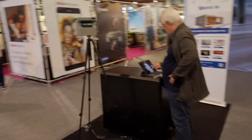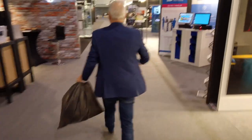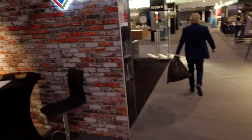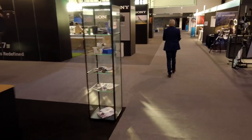Let's walk here. We have the 3D scanners. So we're going to make a 3D picture in a few moments. 360. And of course, we have all the other stuff here. ISO. And Sony. And Sony, of course, released a brand new camera, the A7 IV, an absolutely amazing camera for everybody that wants a great camera but doesn't need the high resolution from the R.